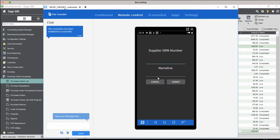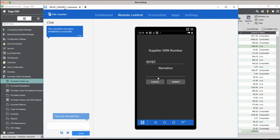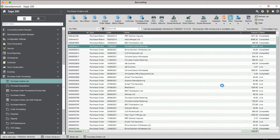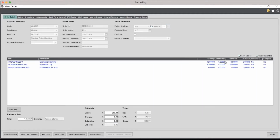I have to enter a GRN number, just as in Sage, where you'll be entering a delivery note number. Click on submit. Would I like to receive? And as I say, yes, and I'm going to do this as quick as I can. If I view my PO, that's now updated and that's our order received.